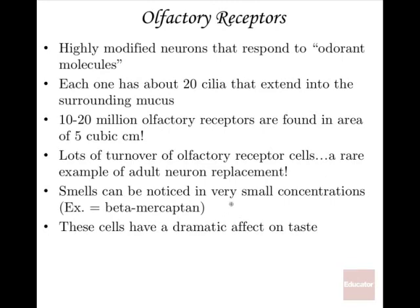Smells can be noticed in very small concentrations. An example is beta mercaptan. This is a chemical that's added to gases that are naturally odorless, like butane, propane, natural gas. Without adding small bits of beta mercaptan, if there was a gas leak in your house or apartment and all the windows were closed, you wouldn't even be able to smell that this gas is entering the room, and it could actually result in more deaths if we didn't have this in there. So just adding a touch of this gas that has an odor saves lives every year.